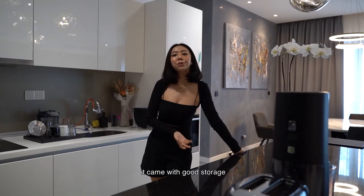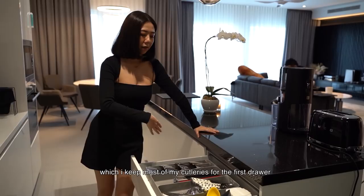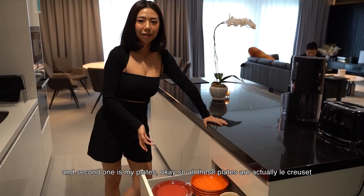Another thing that I really like about this island is that it came with good storage. You can actually see, this is the first drawer, where I keep most of my cutlery. So for my guests, if they need any cutlery, it will be easier for them as well. And the second one is my plates. All these plates are actually La Crusette.